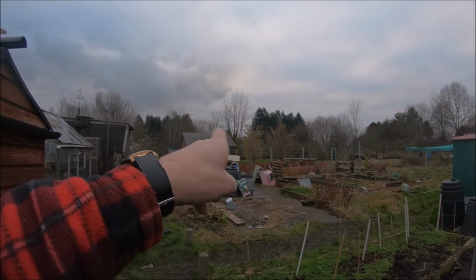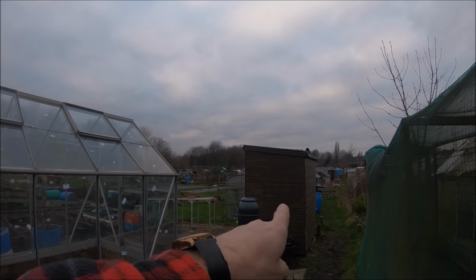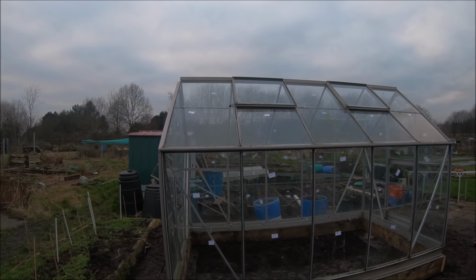That shed's to be moved. That shed's to be moved. I think this shed's staying. So there we go. Anyway, that's the latest update on the greenhouse moves.